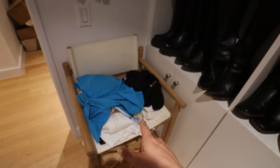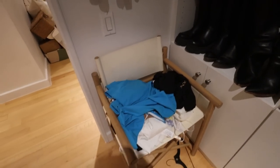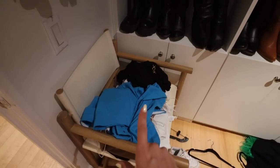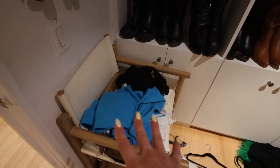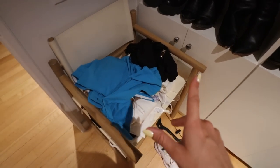I do this for trips sometimes, like before I went to Cabo, as I collected things, I put them in. So this is the Greece pile. I'm so excited to go to Greece. I went to Dominican Republic last year, but I haven't been to Europe since 2018 or 2019, so I'm very, very, very excited.